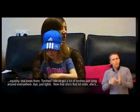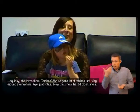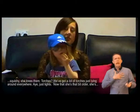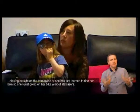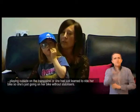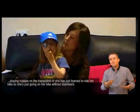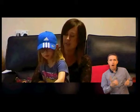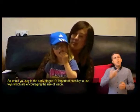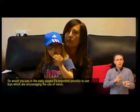What's her favourite toy, do you think, that you maybe suggest to other parents? Bob's spiky thing that was in there. We had a couple of them in the house. She loves them because they light up and they're squishy. Torches, we've got a lot of torches, just lying around everywhere. Just lights. And now that she's a wee bit older, she's playing outside more on the trampoline. She's just learnt to ride her bike, so she's going on a bike.